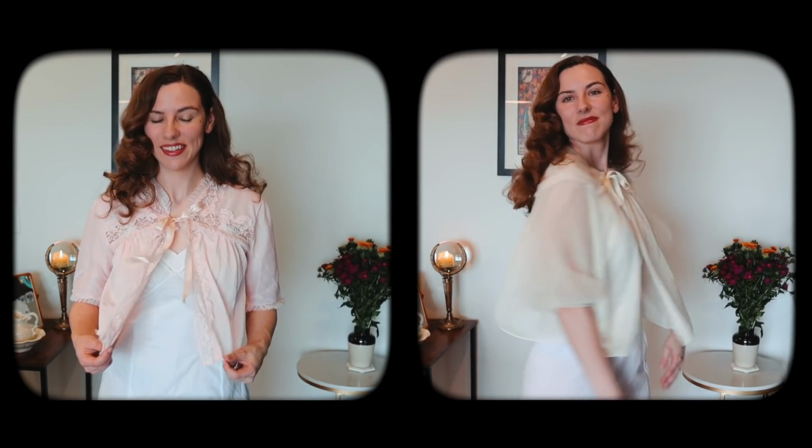So the first set of pieces I was able to get were some 1940s and 1950s, I believe, bed jackets. Two of them are lighter, one in pink and one in yellow, and they're a little bit frillier, but they still keep me a little bit warm. Where I spend most of my day sitting at my computer, I tend to get a little bit of cold drafts, so it's just nice to have something short and warm around my neck and shoulders.